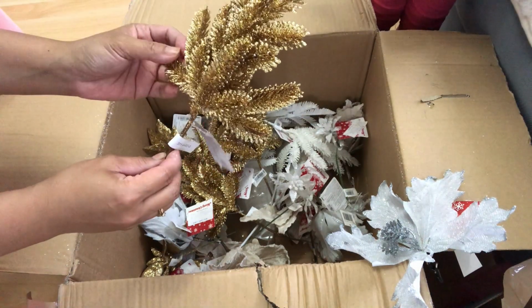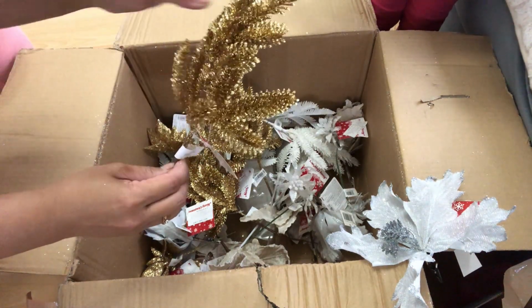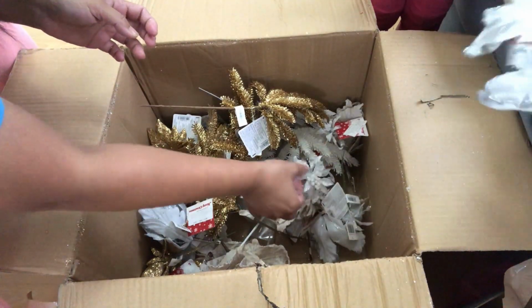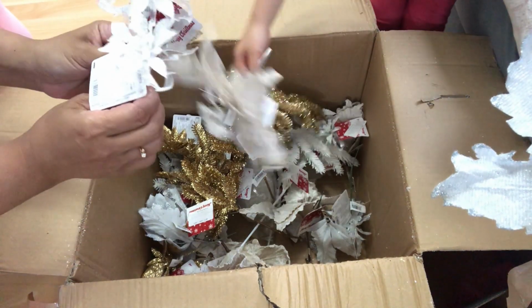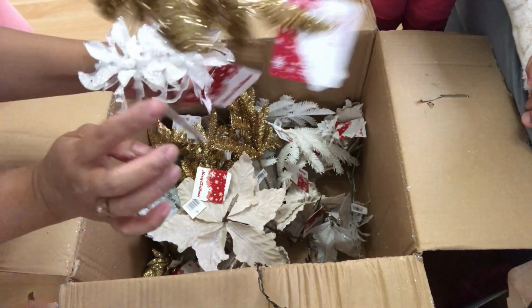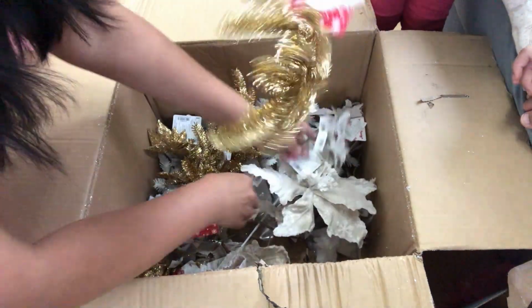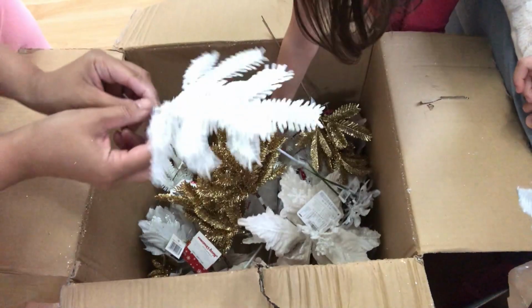What a tree! It has lots of glitters. You can just arrange it like that. And another one is this one. It doesn't look good, this one. I saw it nice on the website. It looks good, but doesn't look good now. All of the glitters are gone. It does have glitter, but it's not as fancy as the one that I've seen.